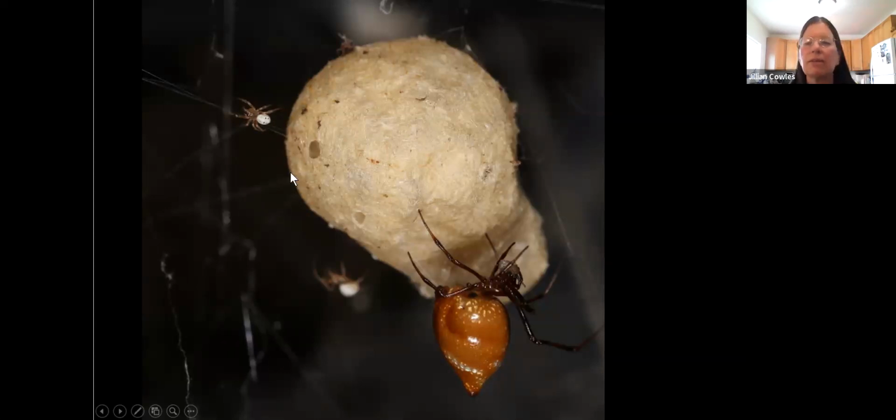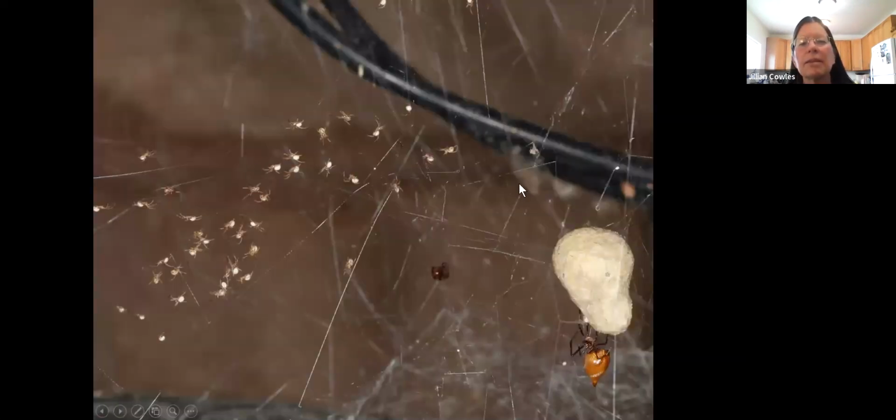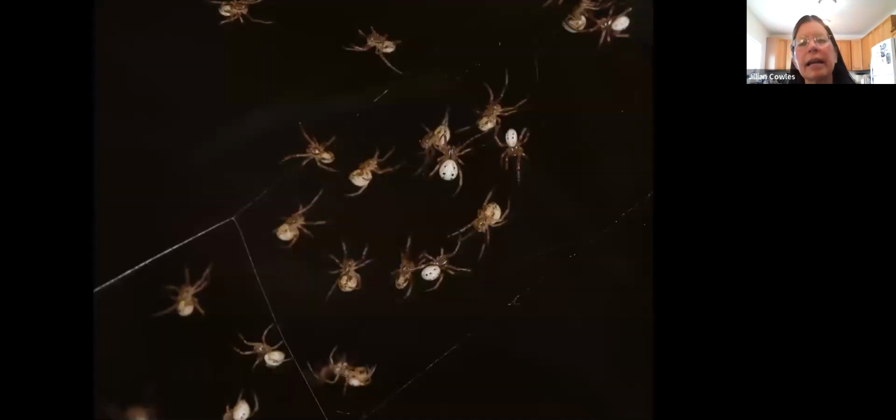And in some cases, you can see as many as 70 babies successfully emerge from an egg sac that the Argyrodes have been feeding from over several days. What's interesting though is that these babies hit the web running. Instead of hanging around on the egg sac the way most baby spiders do, they come out of the egg sac and they disperse immediately away from the maternal web. They're gone within like 2 hours.